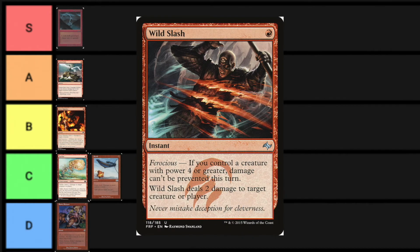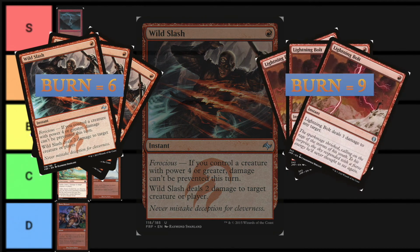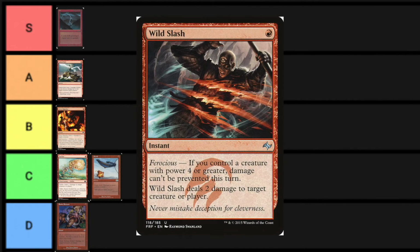Like the difference between having 3 Wild Slashes in hand to deal 6 damage and 3 Bolts in hand to deal half your opponent's life total, like almost 1/4, I can't do math, 1/4 of your opponent's life total. Like 6 is much worse than 9. With all that said, this card goes in the B tier.